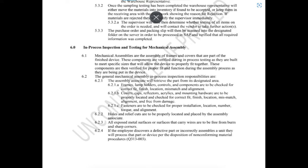Fasteners are to be checked for proper installation, location, number, torque, and alignment. Holes and relief cuts are to be properly located and placed by the assembly associate. All exposed metal surfaces or surfaces that carry wires are to be free from burrs or sharp corners. If the employee discovers a defective part or incorrectly assembles a unit, they will process that part or device per the disposition of non-conforming material procedures.